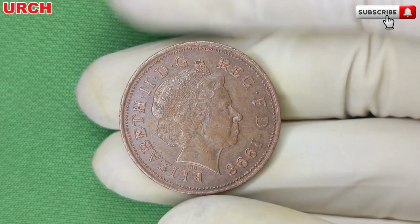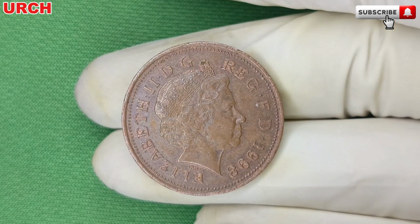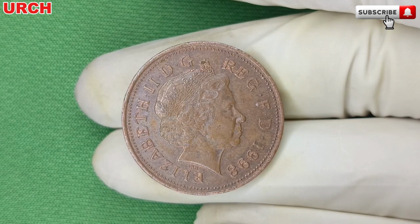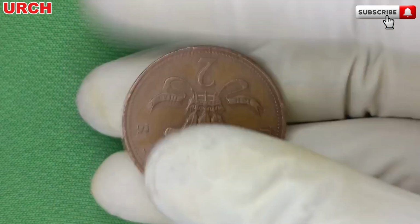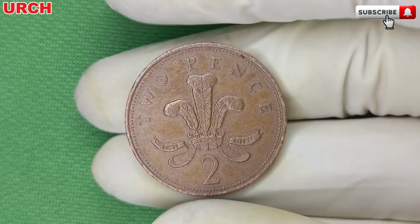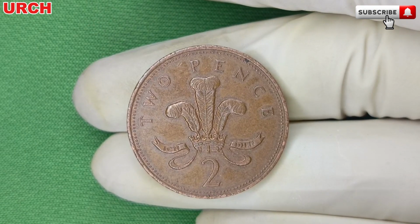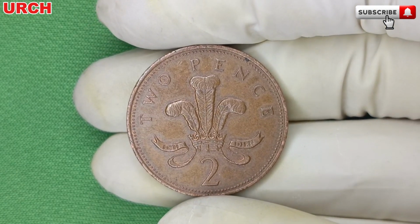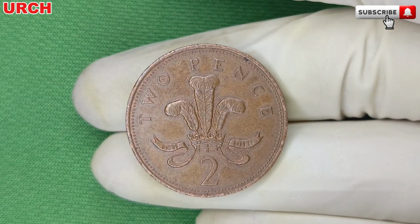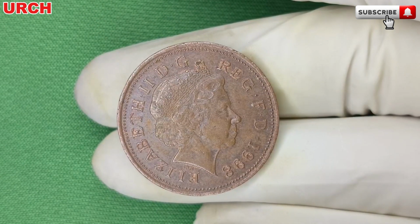Flip the coin, and you're greeted by the reverse design created by Christopher Ironside, a classic that had graced 2p coins since decimalization in 1971. The emblem of the badge of the Prince of Wales, a plume of three ostrich feathers encircled by a coronet, with the German motto, Ich dien, meaning I serve, remained unchanged. It was regal, timeless, and steeped in heraldic symbolism. But even among these seemingly standard features, something about the 1998 version would set it apart.